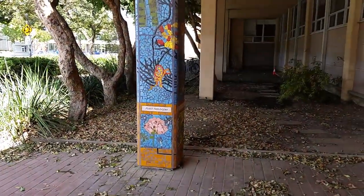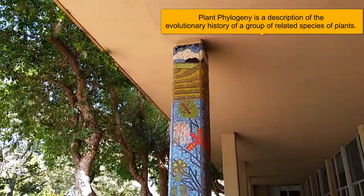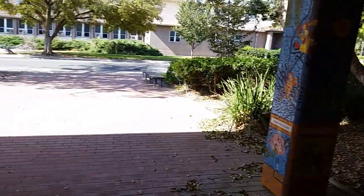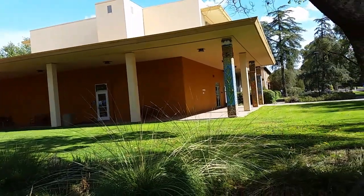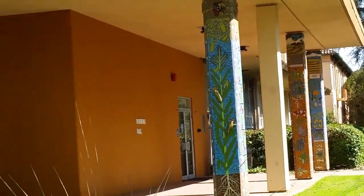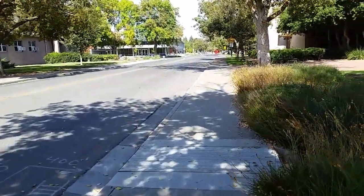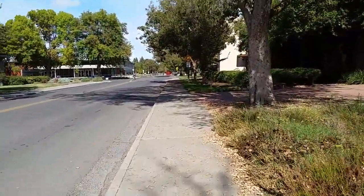Plant phylogeny. Gotta look that one up. And that one's extended over to this side. Okay, sorry about the shade, everybody. I'm going to continue my walk and see what else I can find. Here's a shot of those columns from a distance. And they depict all sorts of things. One of the great things about taking a walk in Davis is you feel like you are in the hub of education and academia.